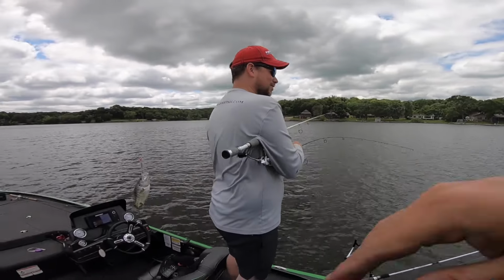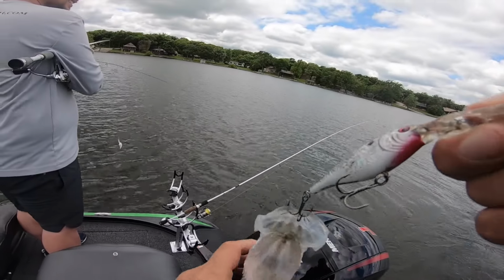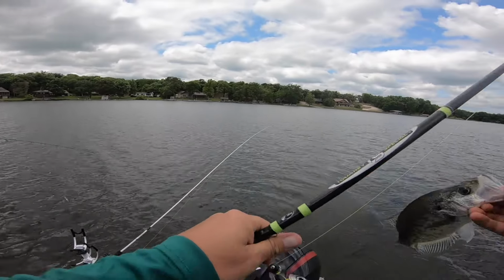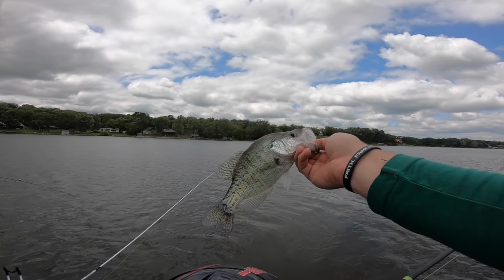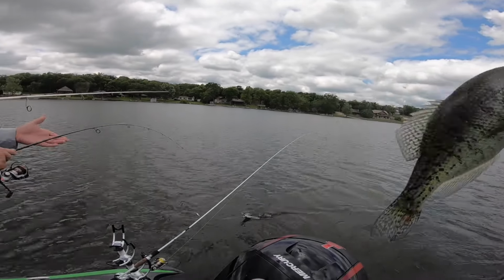I'm not going to throw these out as far now. More to reel. This is not a big fish, but he's taking me forever. This is not a bad one. Not a bad crappie. Post-spawn for sure. They're out here just suspended in or around the channel on some flats. It's kind of just random.